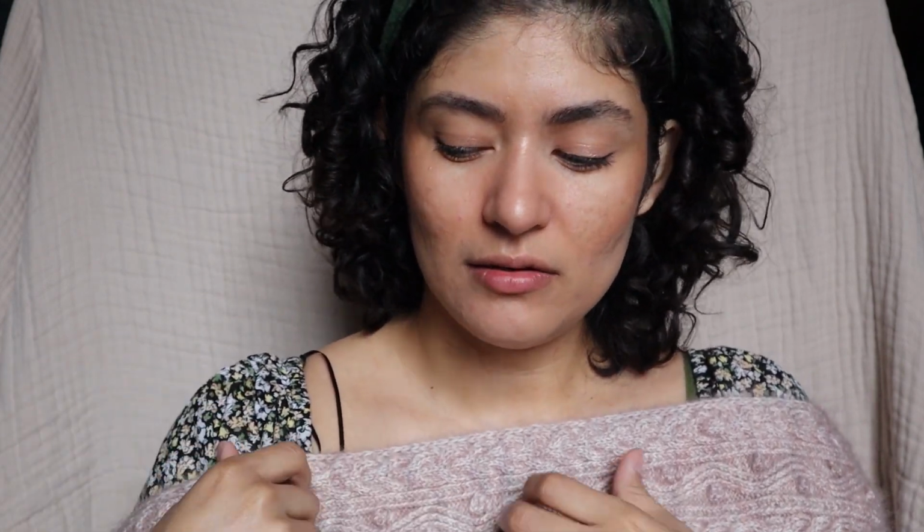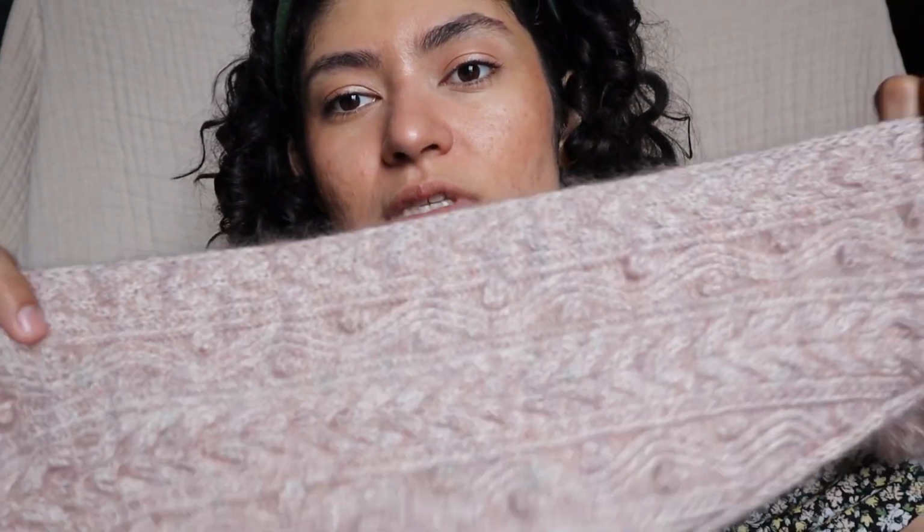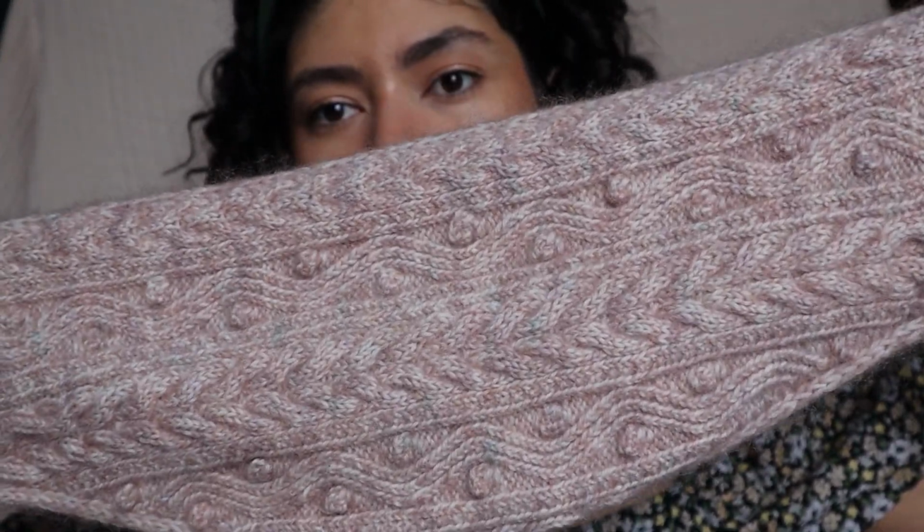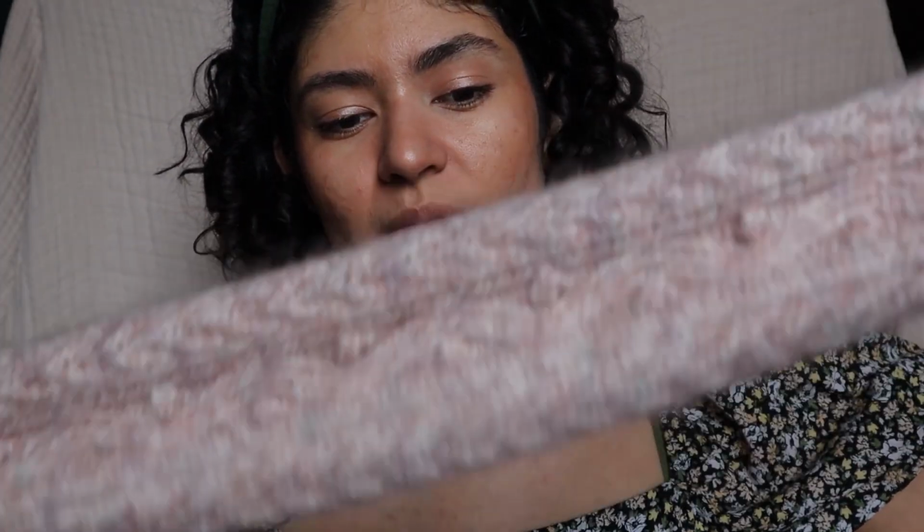But I think probably what happened was I needed to go up a needle size. I realized my tension's pretty tight anyway, and going back and forth I'm trying to make sure no stitches are slipping and there's still some definition to the stitch, so I'm tightening it every time I knit. That is probably what happened here. So I could have benefited from a bigger needle. But like I said, it's okay.